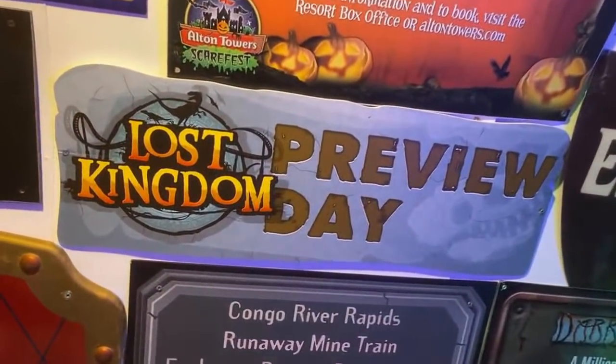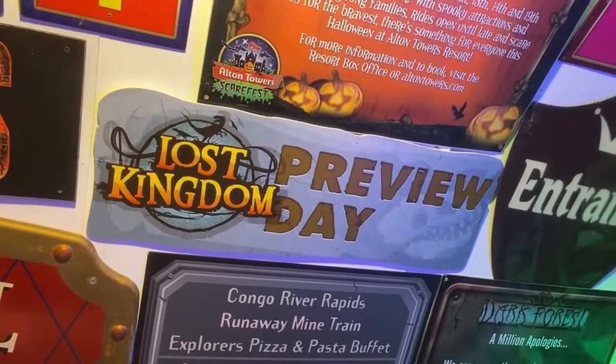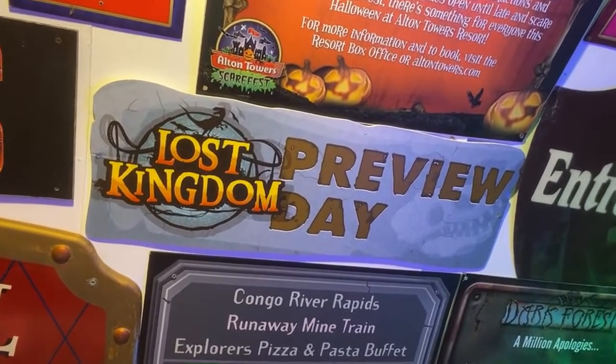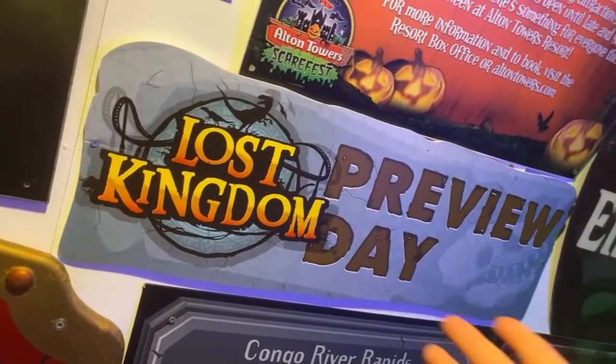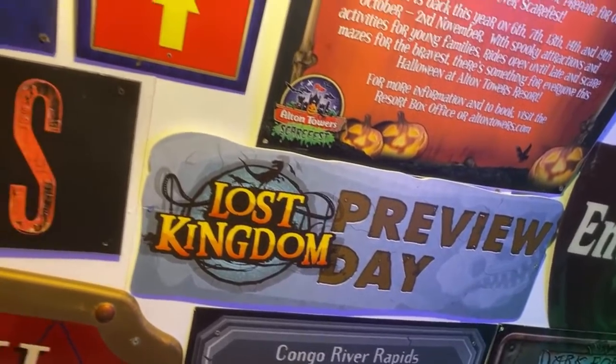This was given to me by the lovely team down at Paulton's Park at Lost Kingdom. Of course, they did a couple of preview days. Doesn't look like that's going to be happening for Tornado Springs, unfortunately, due to the pandemic. However, we're still going to be there on the opening day. But yeah, at the end of the preview day, they actually gave me this lovely sign just to put on display down here at the World of Theme Parks.